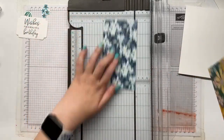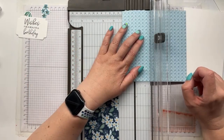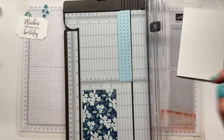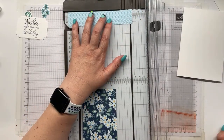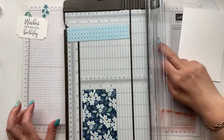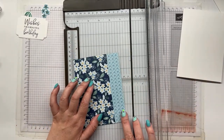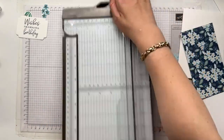So then we go 1, 2.5. So if I go 3, just because I do want some hang over or some tuck under, and going all the way up here, so full size. If I need to do some trimming, that's okay, but I don't want it under what a full size of the card would be. So we're kind of going with that, which I think I really like. Okay.